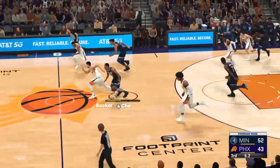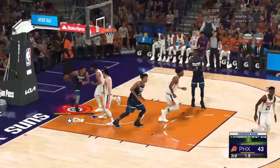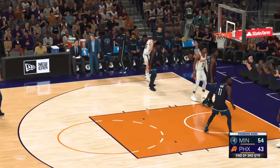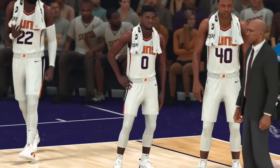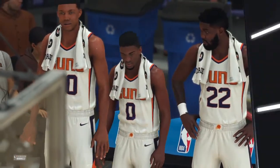Poked away and stolen by Che. With the drive, and Che throws it down hard. Wow, and that sort of showmanship is just deflating right now to a team trying to get back into a game like this. Oh, Trey, that is definitely an emphasis jam. A big apostrophe or exclamation point, maybe even a question mark.